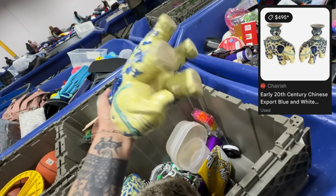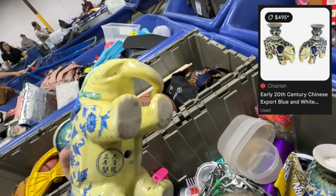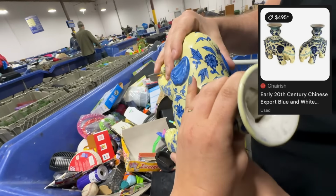Oh, his trunk broke. Yeah. Oh, hold on. That one's good. Let's take that.